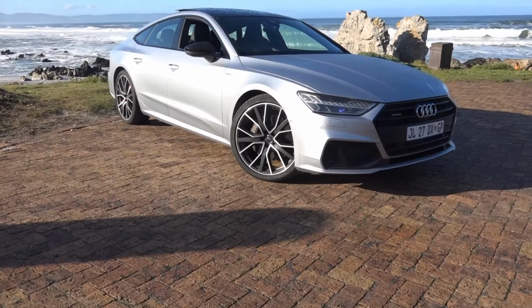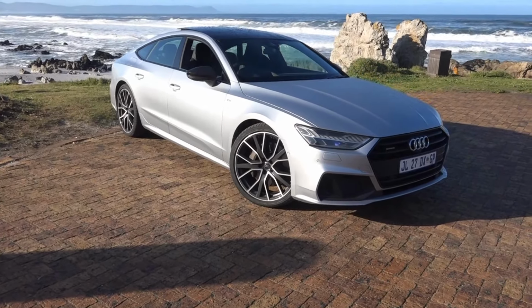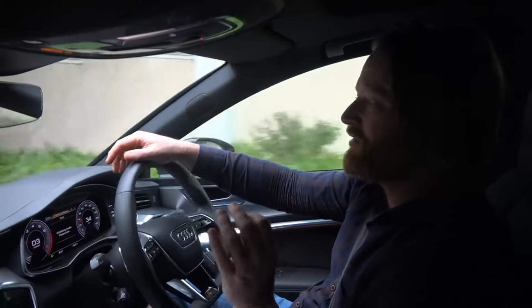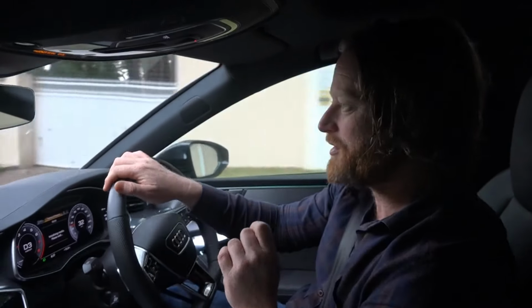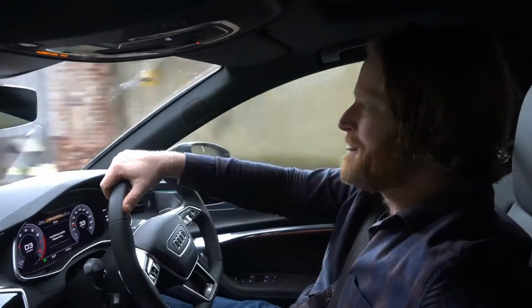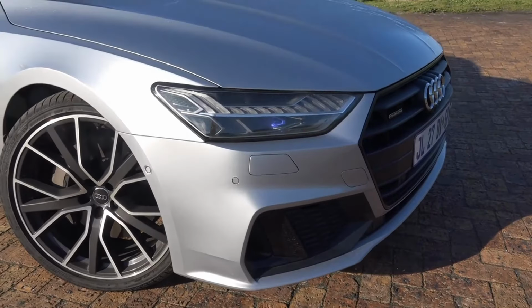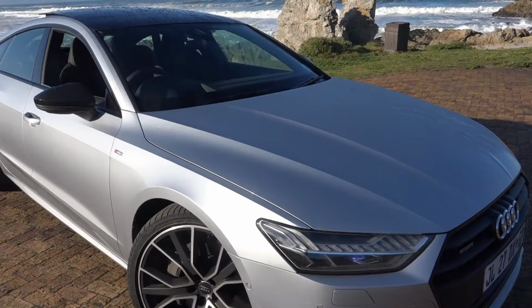We got the Audi A7 from our friends from Germany. Beautiful machine this. This is one of the fastest, most elegant, most balanced, most refined cars I've ever driven. And I've driven a lot of them. It's got power, 340 horsepower, coming out of a 3-litre twin-turbo engine.